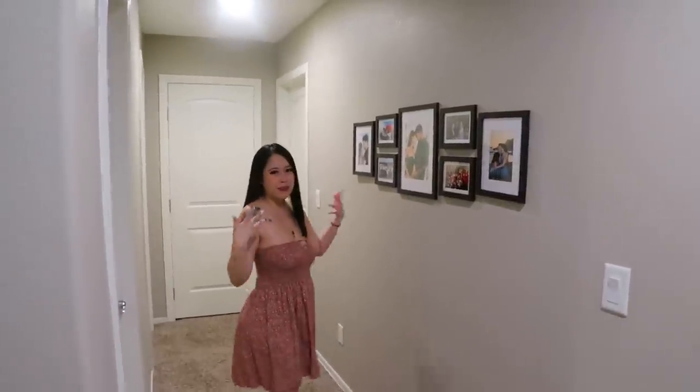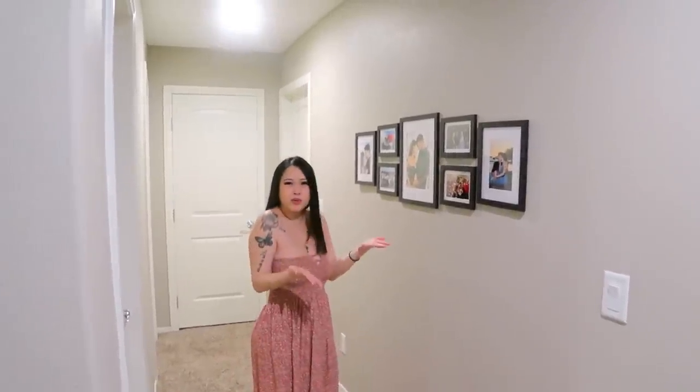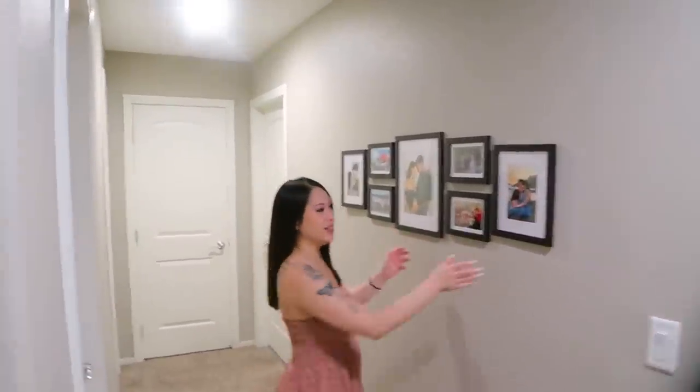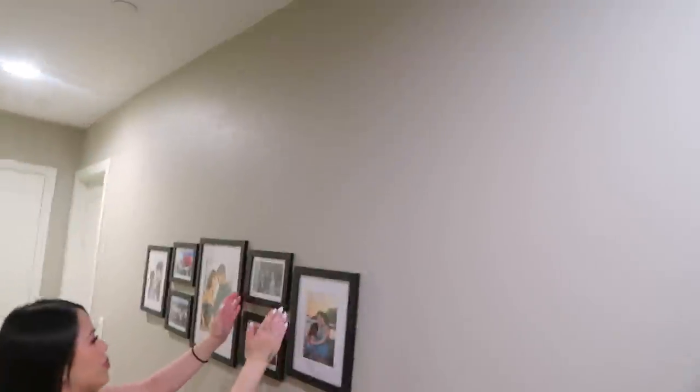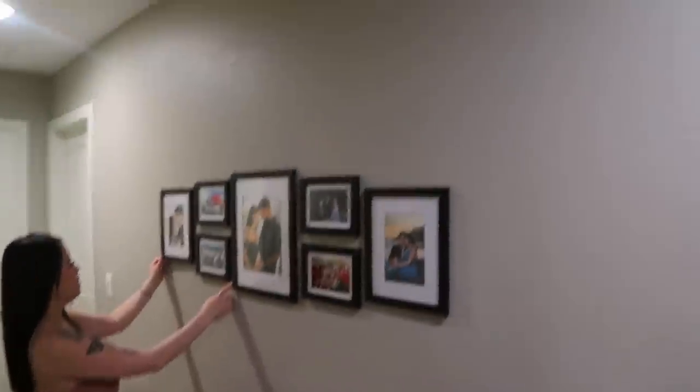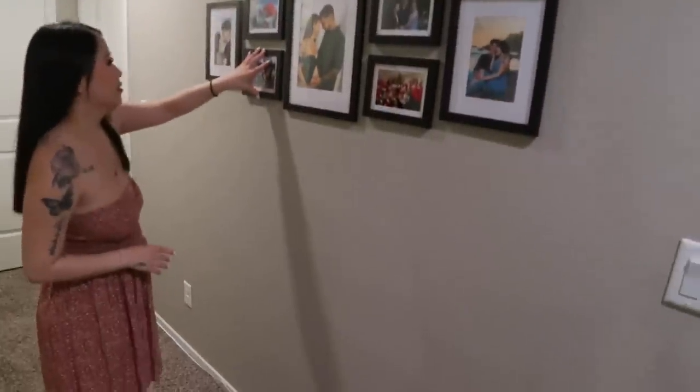I feel like in our past homes, we couldn't really do that just because there was no space. So we finally have a hallway where we can decorate the whole wall. I feel like it's a thing to have a hallway and you just cover the wall with pictures. Definitely something I've always wanted to do, man. Just a bunch of family pictures all over the wall from head to toe. Well, it's coming along. All we need now is some more frames and we can extend it.